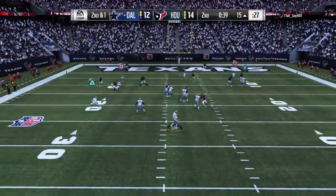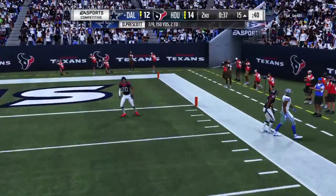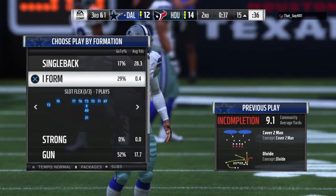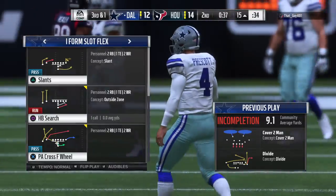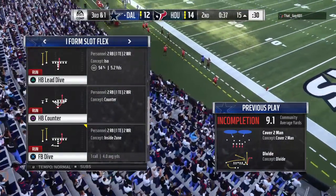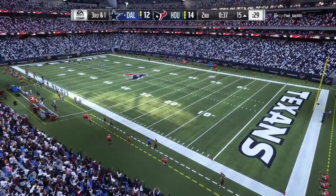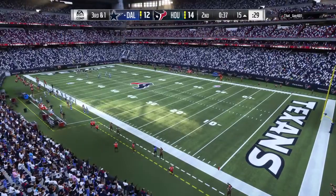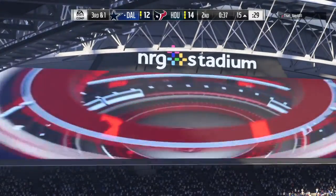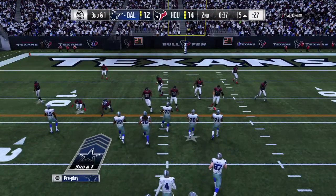A second down throw for Prescott. Eluding the pressure right, and he fires one, incomplete. Had the right idea there, trying to throw it to the sideline, but he led him just a little bit too much, trying to get it out to his receiver. Ends up falling to the ground, incomplete. They tried to throw on second down, unsuccessful.